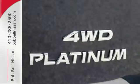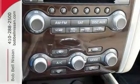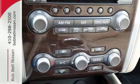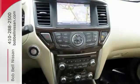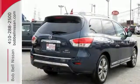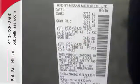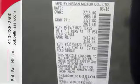There's even underfloor storage to stash away your valuables and roof rails for bulky and longer loads. Best-in-class passenger volume is complemented by best-in-class towing capacity at up to 5,000 pounds. Plus, the Xtronic continuously variable transmission and 3.5-liter V6 engine offer impressive power and excellent fuel efficiency.